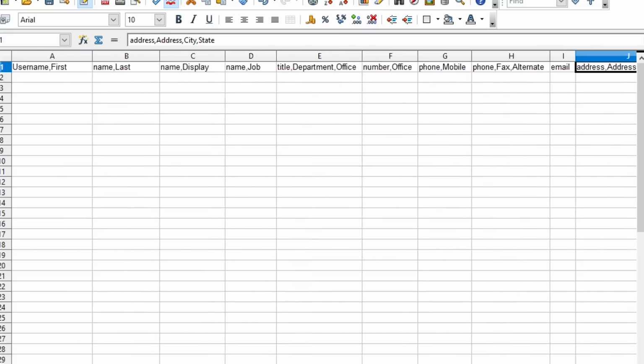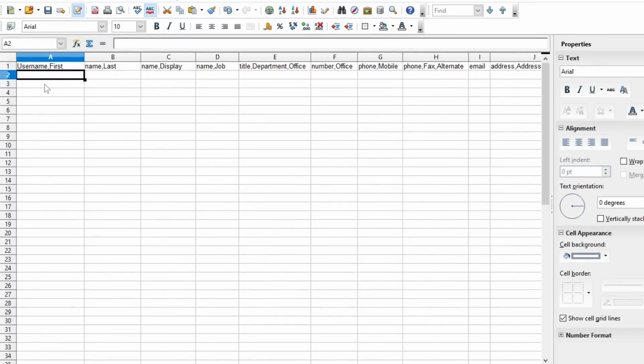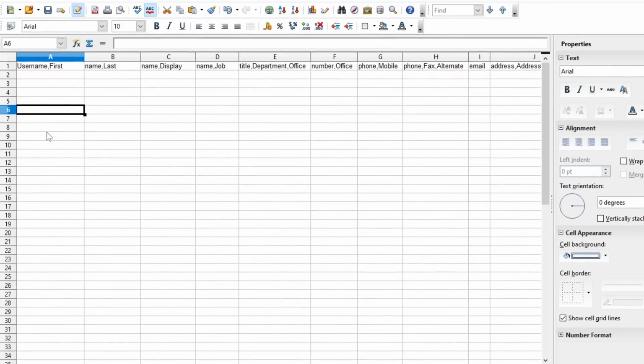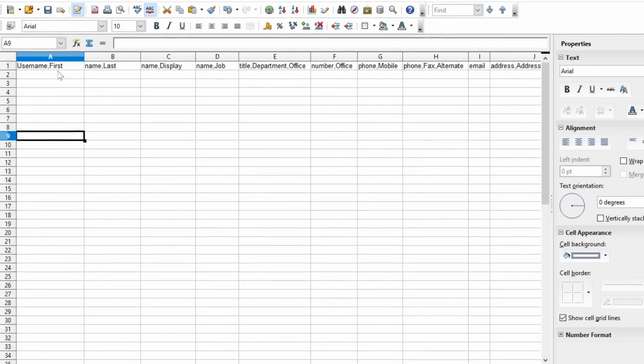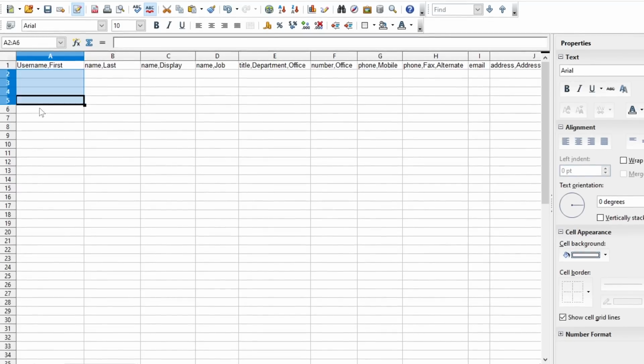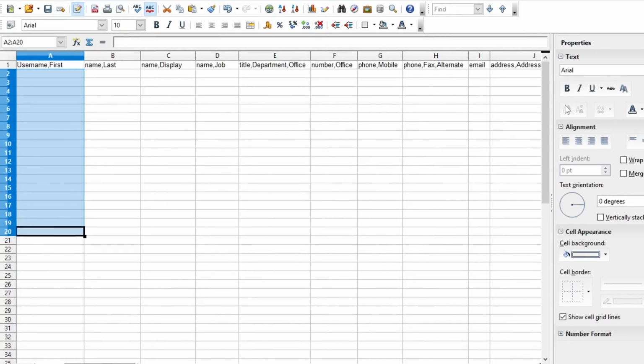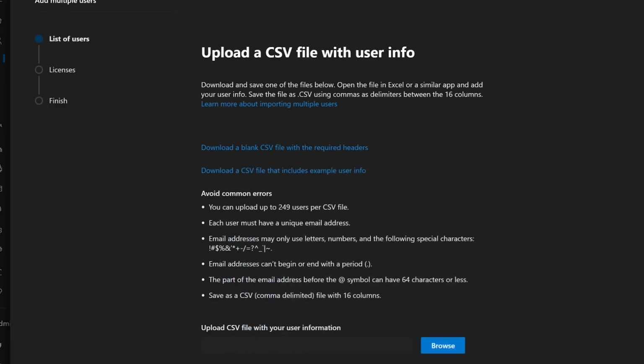They can fill this out with multiple users. They can all fill this out themselves and forward it to the admin, in this case you, and say, okay, can you add all of these people to the system, to Office 365? And once all this is filled out and saved, and you have a bunch of people in here, let's say, I don't know, 20 people, why not? Let's say that all of this is filled out with all of their information. It's the same stuff as if you were to do it manually.